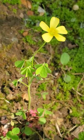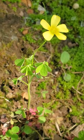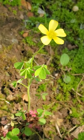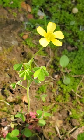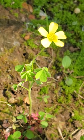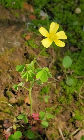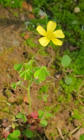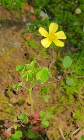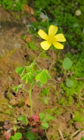Woodsorrel, also known as Oxalis, is a perennial that can be found almost in every part of the earth. Yellow woodsorrel is native to North America, and it has traditionally been used as food and medicine by the natives. It's rich in vitamin C, making the leaves taste sour, and that's why it's also called sourgrass.